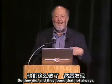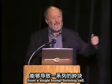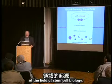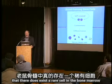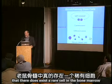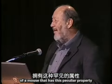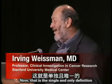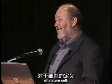So they did. And they found that, not always, but sometimes, they could give rise to many bumps from a single bump-forming cell. And that was the beginning of the field of stem cell biology. They proposed, and later we showed, that there does exist a rare cell in the bone marrow of a mouse that has this peculiar property that when it makes 2 daughter cells, on average, one of them is just like the parent cell. Now that is the single and only definition of a stem cell.